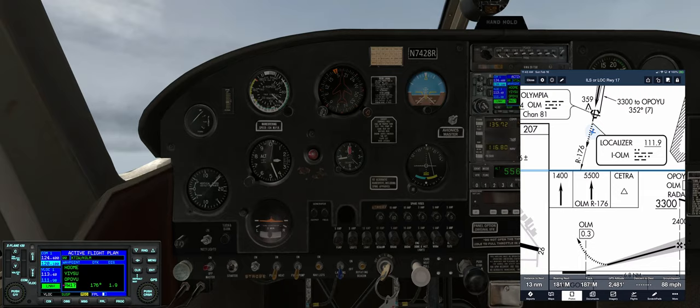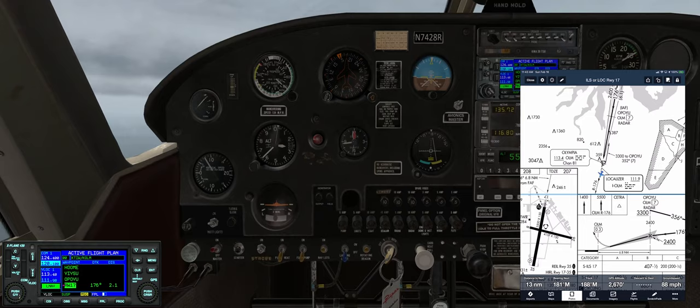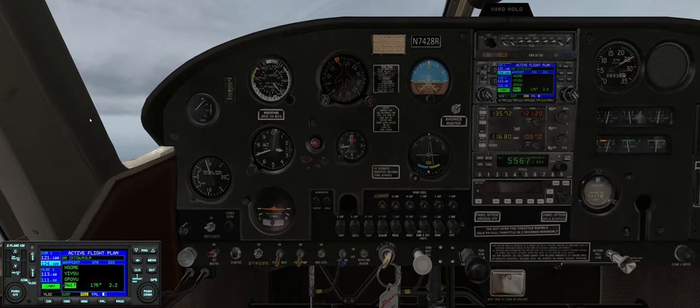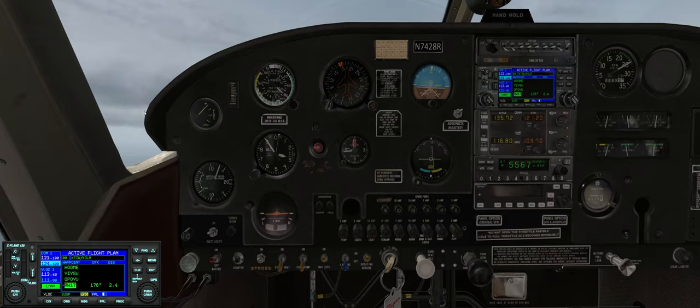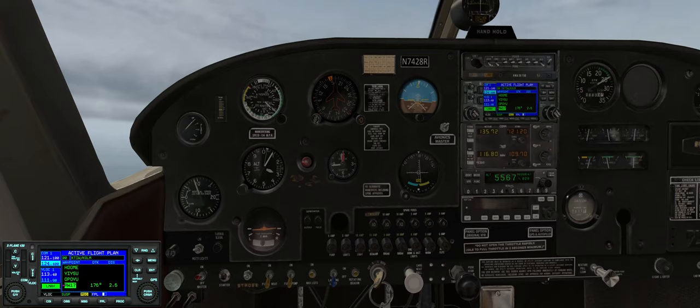Over to Romeo, can I go to departure 121.1? Over to 121.1, sure, continue Romeo. Departure, Cherokee 7428 Romeo out of 2,800 climbing 5,500. Number 7428 Romeo, see you on Cherokee on the same intentions. Cherokee 2 and Romeo would like to execute the published missed approach to the hold. Roger.